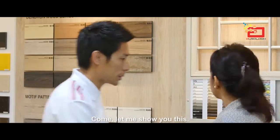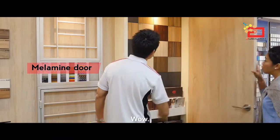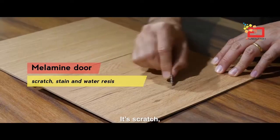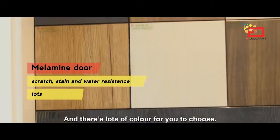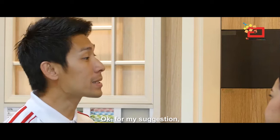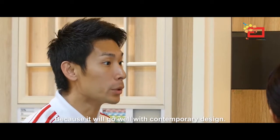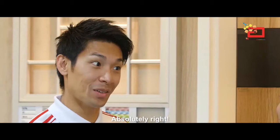Come, let me show you this. This is the melamine wood. Wow. Okay, this is the latest, yeah? Yes, it's scratch, water, and stain resistant, and got lots of colors for you to choose. So, which one should I choose? Okay, for my suggestion, I will go with melamine because it goes well with contemporary design. Okay, I'll listen to you. We'll go with melamine. Absolutely right.